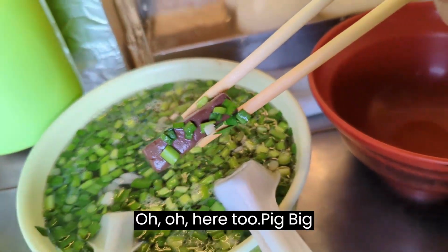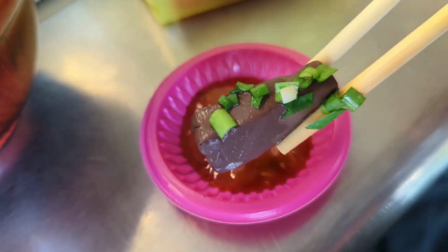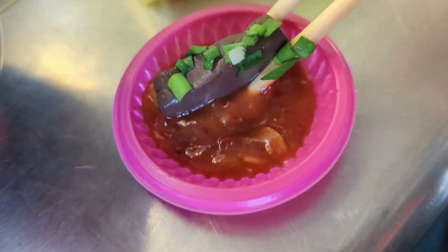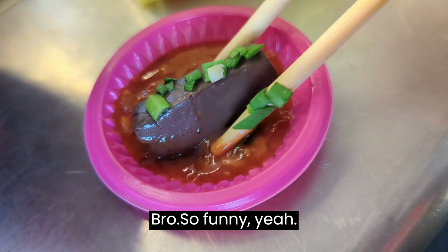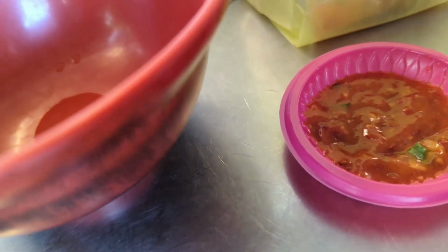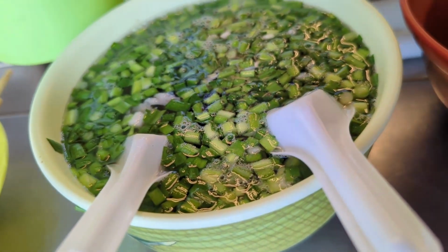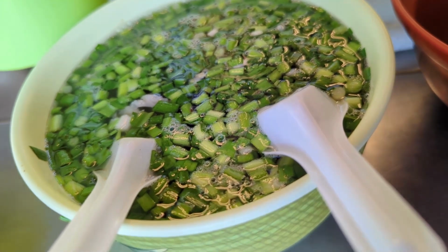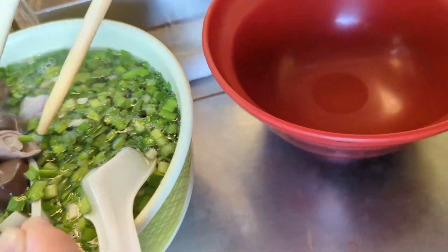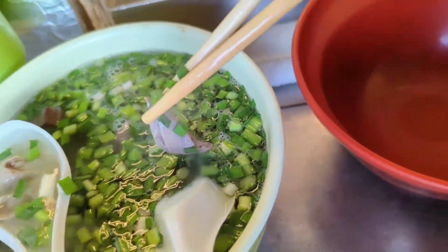Oh, now it's sushi. Pig blood. Got their special little sauce here. Spicy, spicy. Dou ban liang. Dou ban liang. Here we go. Oh. Oh. It's like sour and spicy. Ooh, they got some pig intestines in there too. Look at this. Intestines. No escape.